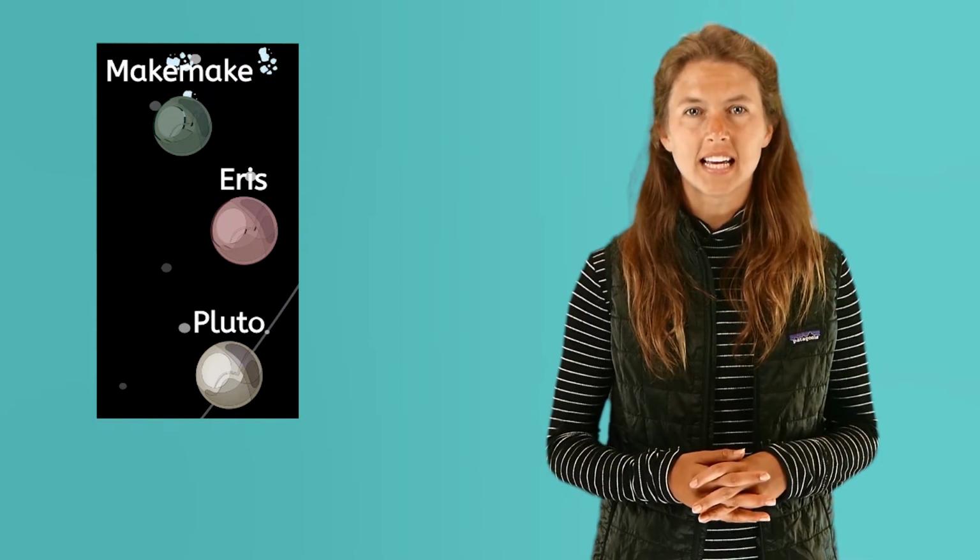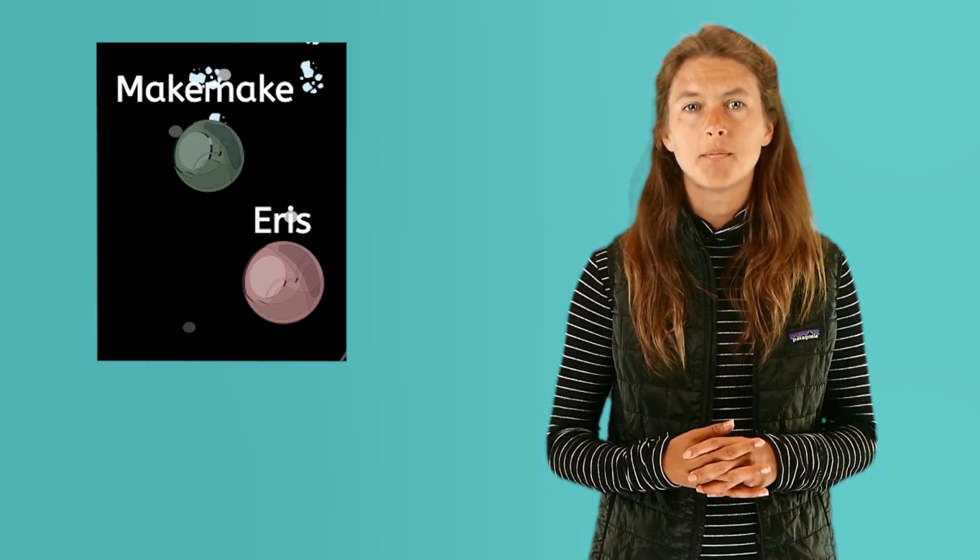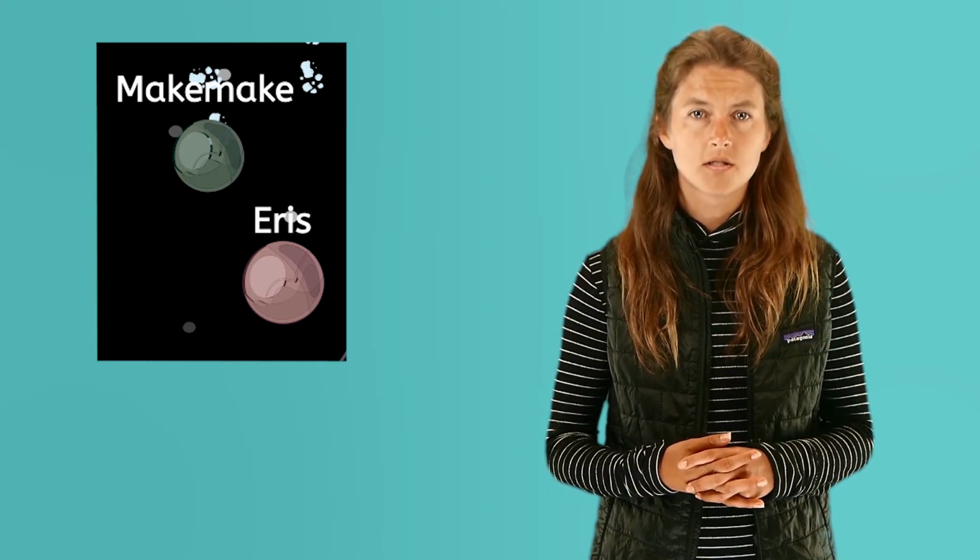Before 2006, Pluto was thought to be a regular planet. However, astronomers and other scientists now know its gravity isn't strong enough to be considered a planet. Eris and Makemake are 2 other dwarf planets currently being studied by astronomers.